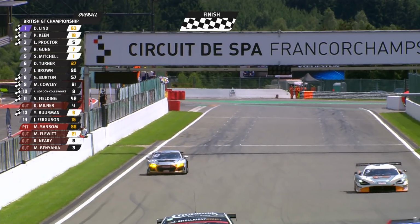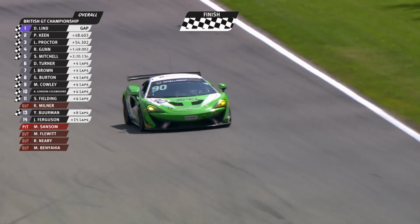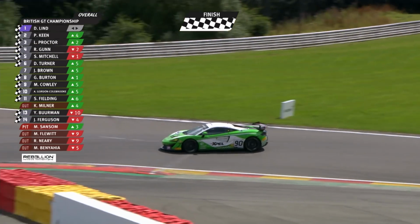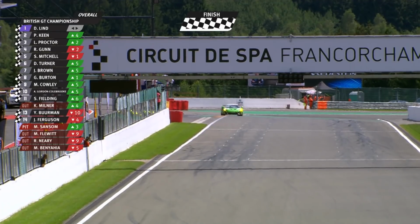Gus Burton has already been through to finish 3rd, and that for Century Motorsport is another good result for the 57 car. They have been off the podium only once so far this year, and they can now add a 3rd place finish to their 2 wins they already have.